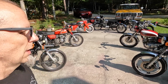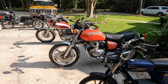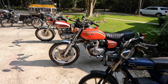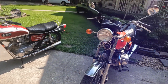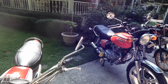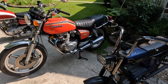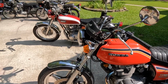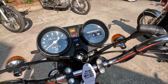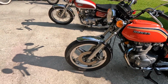That's about it. So this one, if you're not familiar with it, CB400A Hondamatic 1978. This thing, it's a pleasure to ride. It's just amazing. It is just incredible. That's Carrie's bike. Twist and go, 2-speed transmission. You just kind of click it into gear and then twist and go. You don't have to worry about it. It just does what it does.